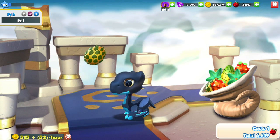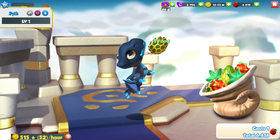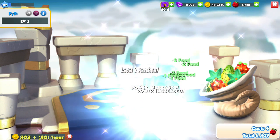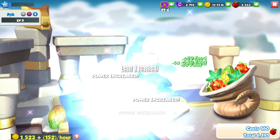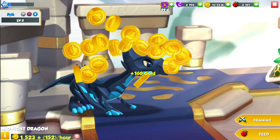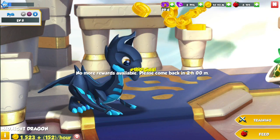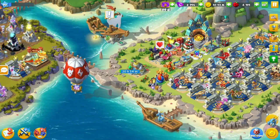But his walking animation is actually really smooth, so I really like this. Come on, get it. You good boy. But let's feed you up into the terrifying adult that you are. The blue on him looks really, really sleek, so he kind of looks like a Tron sort of dragon. But maybe that's just me.